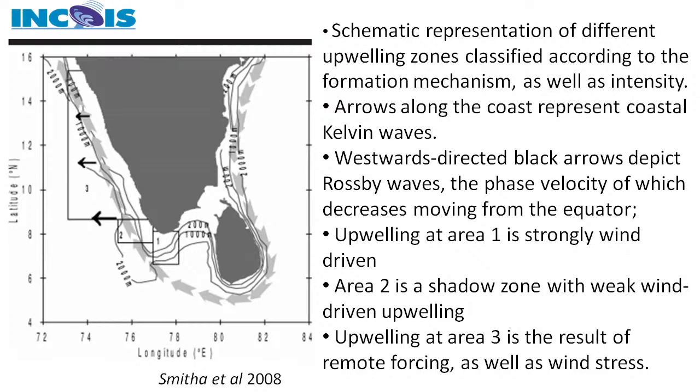So now you can see this is the box. There are three boxes actually in the southern part of Kerala. It starts from the southern part, nearly 6 to 7 degree latitude band. This one box is here. Then there is a second box, which is nearly about 7.5, and the third box is starting from 9 to 15.